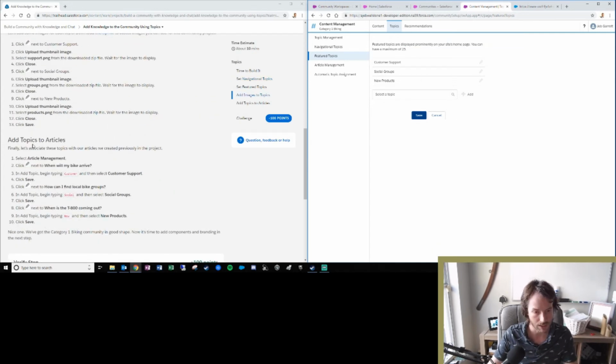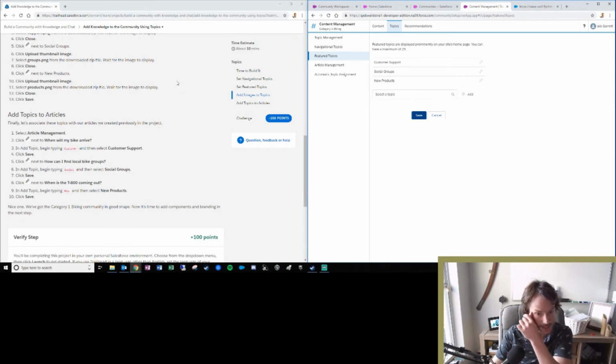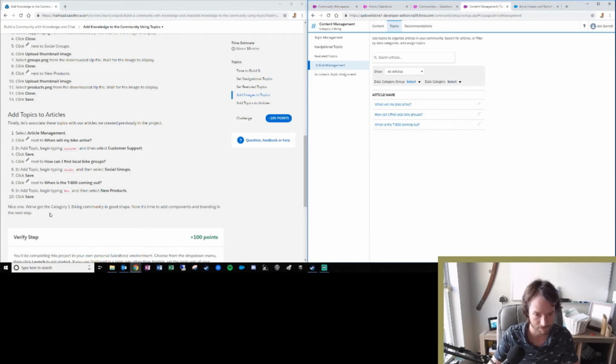All right, add topics to articles. Finally, let's associate these topics with the articles we created previously in the project. Now that we've created our topics, we're just going to put the articles under them. Perfect. Select article management, over here on the left.